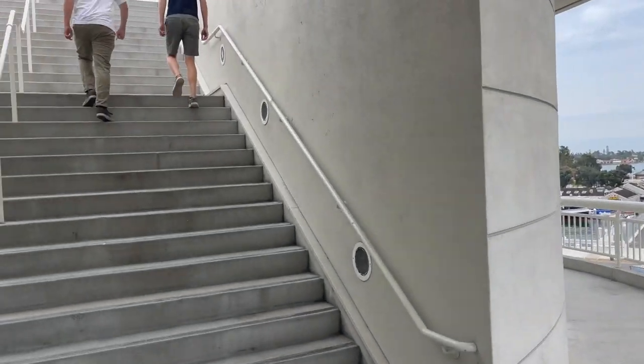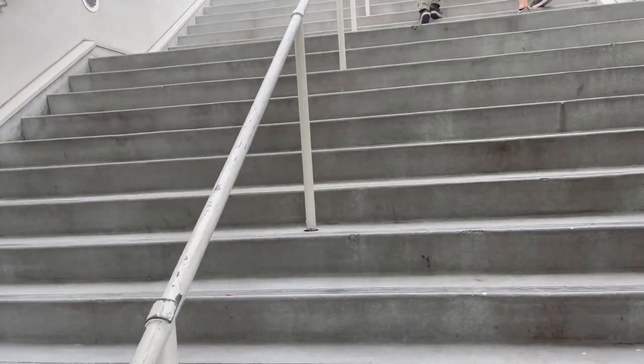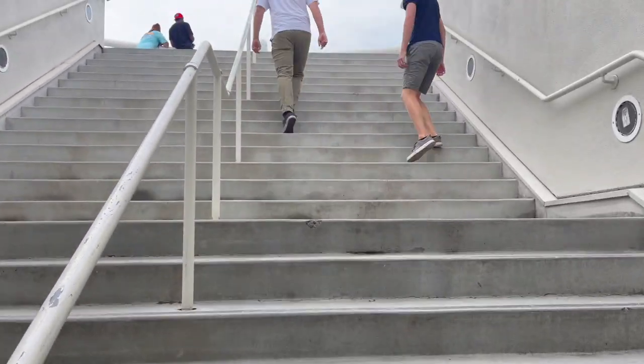We can't figure out how to get in. Yeah, we're on the right way. We are? Yeah, we got this way. All right. There's a lot of steps.